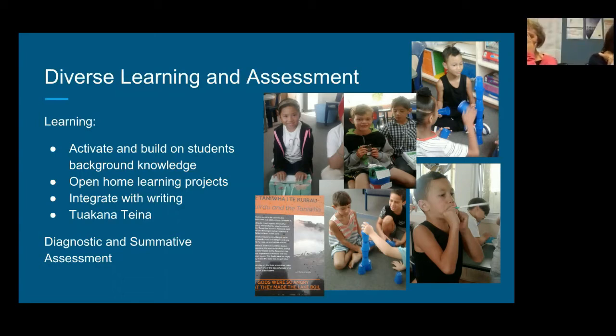We're also trying a model where we're integrating writing with science in a way that maintains the integrity of both curriculum areas, which seems to us to be the hardest thing when you're trying to integrate. Good in theory, but hard in practice. Our children don't want to write for writing's sake. They want to write in meaningful, authentic contexts. And we've found that planning their writing learning goals as we plan science and integrating that way has been really good at motivating them to write and keeping them engaged.